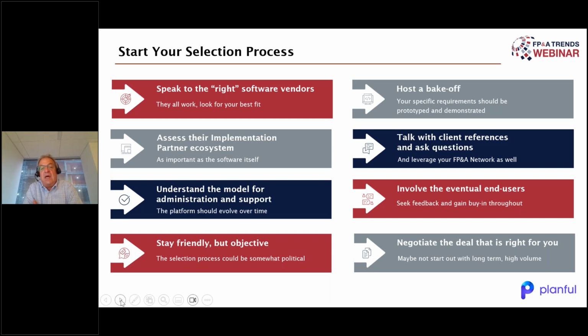When you have the vendors narrowed down, maybe you're focusing on one or two, possibly three, but host a bake-off. You should want to see your requirements prototyped and demonstrated. And if it's more than one vendor you're talking to, you should be comparing and contrasting. Again, looking for that best fit. Talk to their client references, ask questions. Chances are the client references are all going to tell you, everything is great and it's the best piece of technology on the planet. But ask some probing questions, and as important, also establish relationships with these people, because we are global FP&A practitioners, and we should foster a strong network.